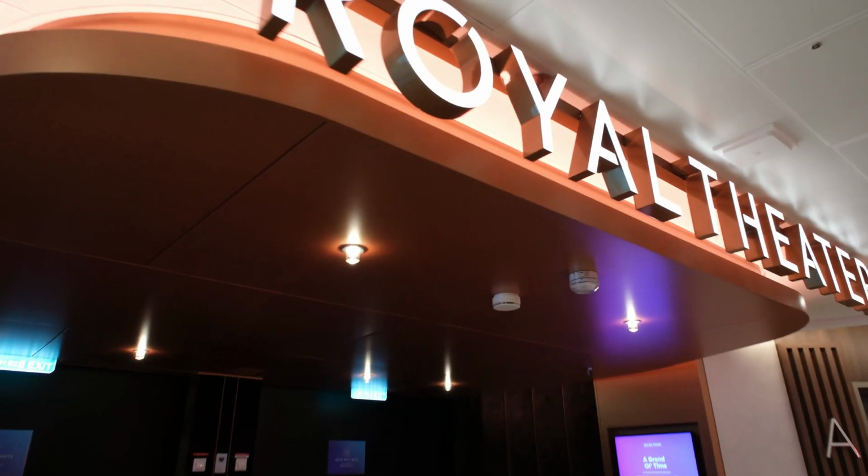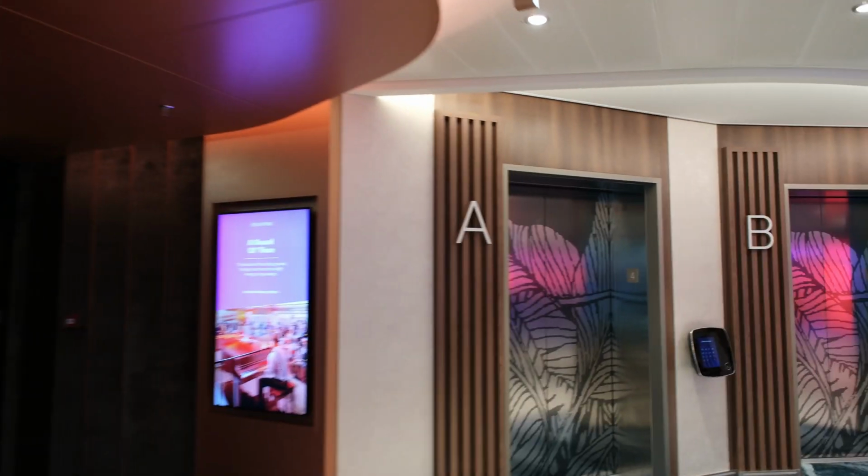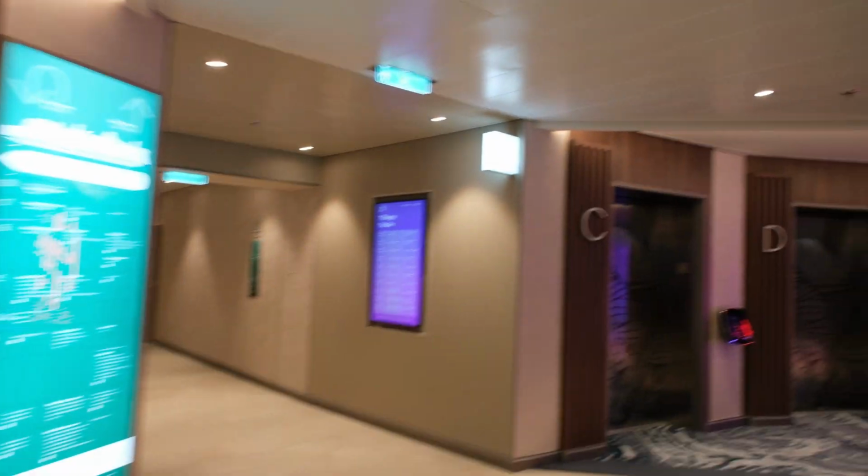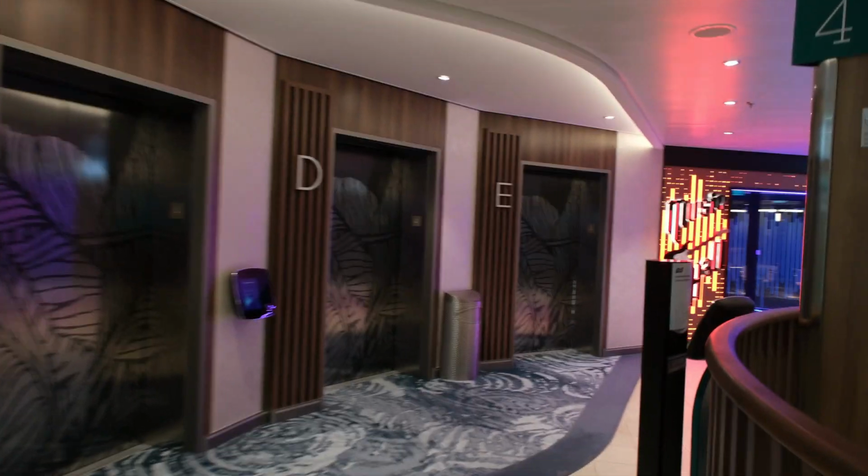Welcome to our Icon of the Seas little mini ship tour here. We're starting deck 4 forward, and we're going to be walking through, headed aft.